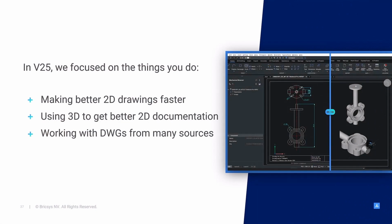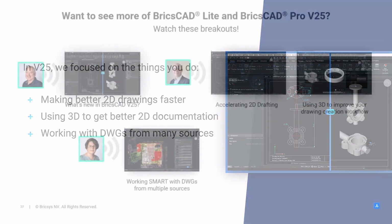So, why do we say that BricsCAD is the best drawing-based CAD software for design and drafting? Well, first we showed you how BricsCAD helps drafters create better 2D drawings faster. Then, we showed you how you can use 3D to get better 2D documentation and make the drawing look exactly like the part, easily. Finally, we showed you how BricsCAD helps you work better with drawings that come from outside sources.